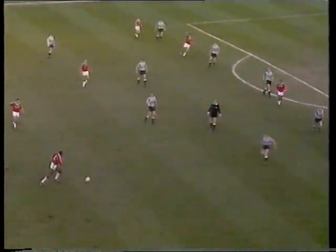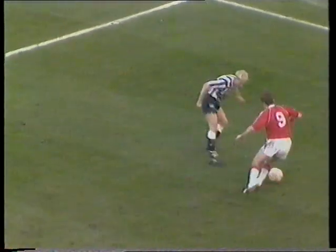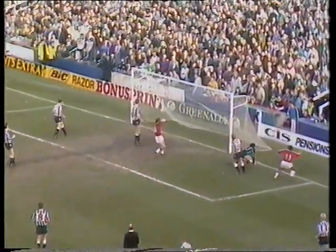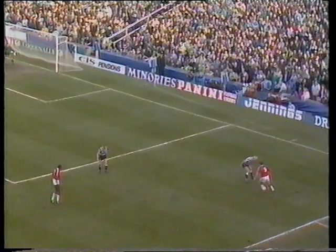By Bradshaw. Anderson. McClare. Stimson for company. Wallace! Yes! Oh, what a finish! What a finish! Right on the hour. Marvellous strike by the little fella.